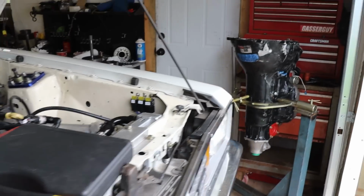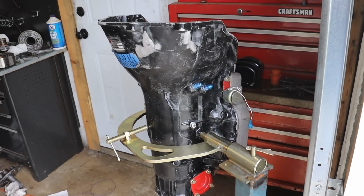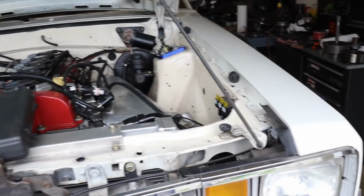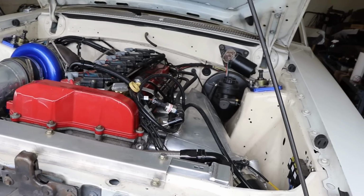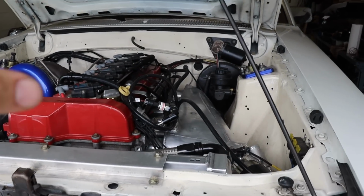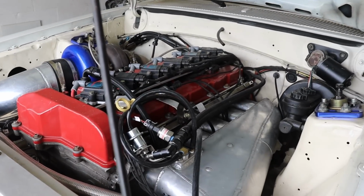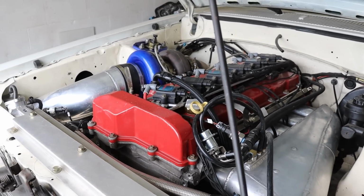What we found is that this transmission did not make line pressure. Now, it is very important for your transmission to have line pressure. It's kind of hard to apply clutches and apply bands and whatnot in the transmission without hydraulic pressure. So I had to tear it back out of the car.